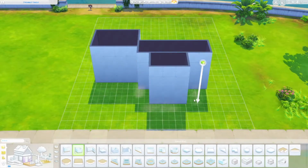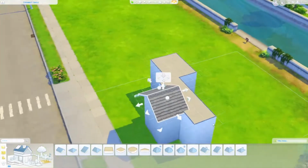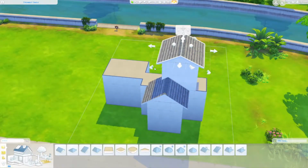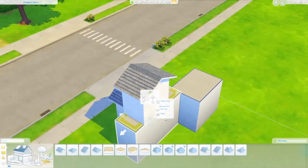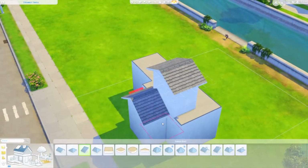Today I'm going to be showing you my colorful cottage that I built. This is a smaller build. It's on a 20 by 15 lot, and this is just a real quick and easy build. It's either for a single sim or for a couple.